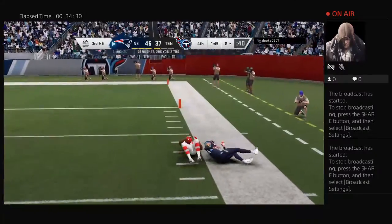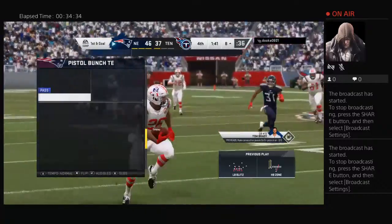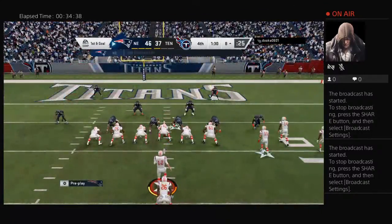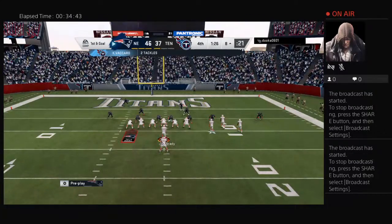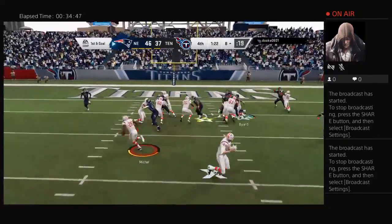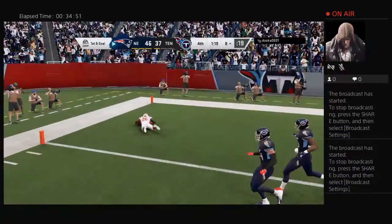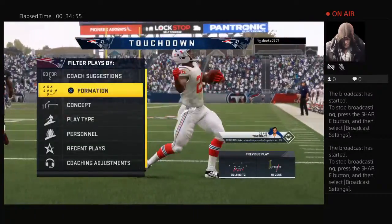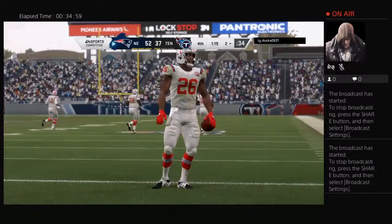And they're going to have this all the way down deep into Tennessee territory. They're able to convert on third down, and that sets up a 1st and goal. The chain gang hustling to catch up. Here's 1st and goal from just inside the 10. Trying to pound it in here with Michelle. And he's in. Touchdown, Patriots. An 8-yard touchdown run. And the Patriots, they add on to their lead.